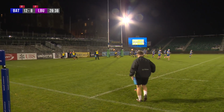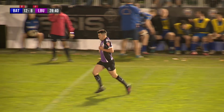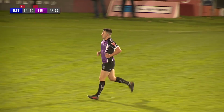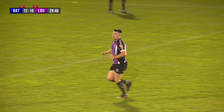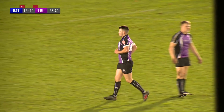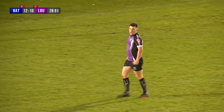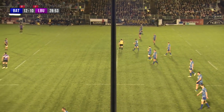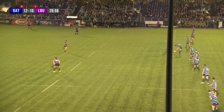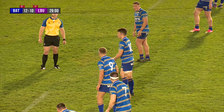Well, that is how you hit a conversion right from the touchline. Steph James bagging important points. And it's Bath 12, Leeds Beckett 10. Not a bad nudge, that one. Very handy, and as we've seen throughout the league this season, we're only in round 4, but so many games being decided by less than 7 points.